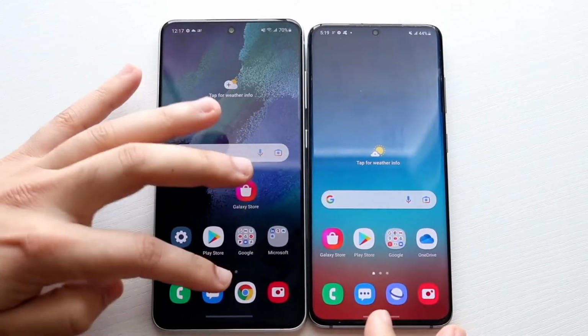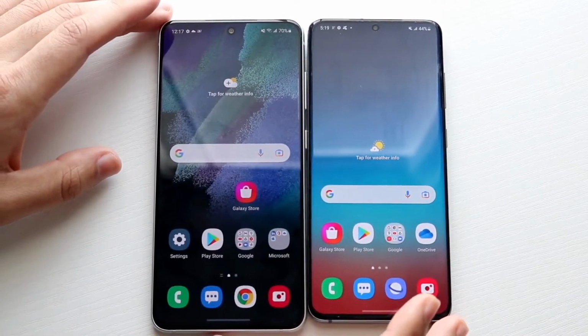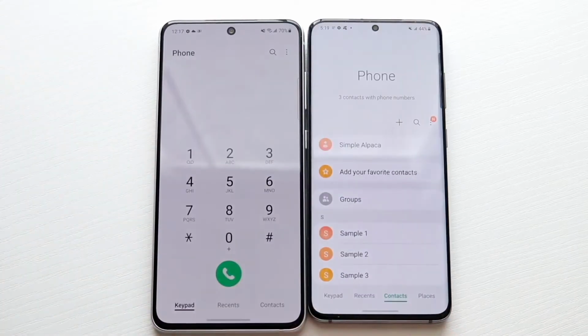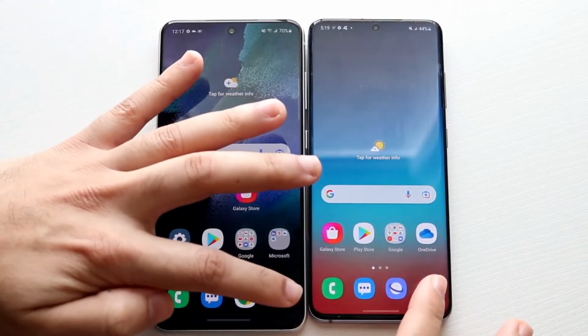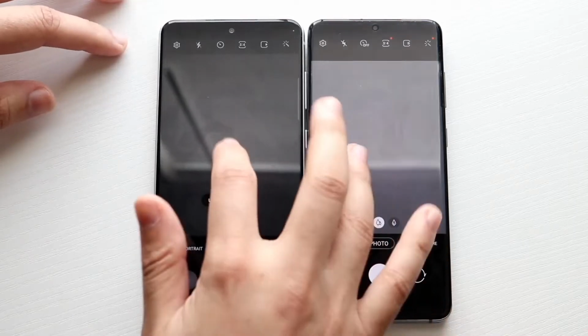Okay, there we go. Clear all the apps in the background, which is cleared here. So let's get into it. Let's do their phone calls. The S20 is here. The S21 FE is here. Phone calls 3, 2, 1. Pretty much the same thing, not a difference. Messages 3, 2, 1. Kind of the same thing too. Camera 3, 2, 1. And roughly around the same thing too, not a big difference there.